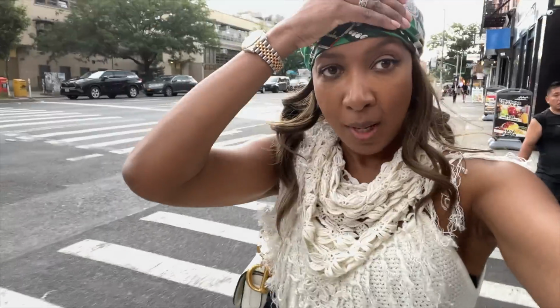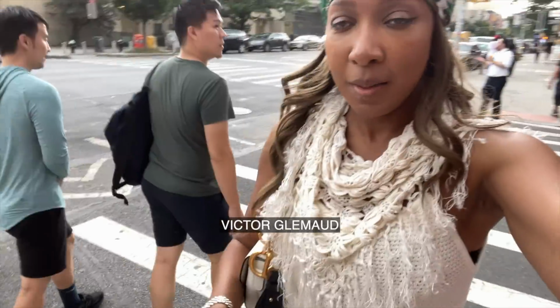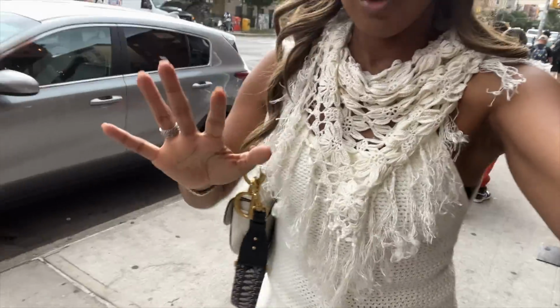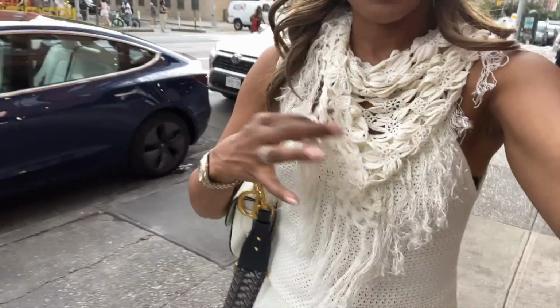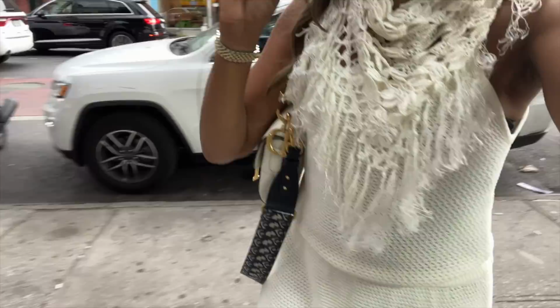Okay, and by the way, dress-wise, this dress is by Victor Glamode, a black-owned designer. This is a vintage shawl, which is part of a dress that I horribly, horribly shrunk in the wash, and it was my favorite vintage dress. I hardly ever wore it. So this is all I have left of it, which is this matching shawl that it came with. But the dress was like this, and it was flawless. Exactly like what I'm wearing actually, but just in this material. And my Dior saddle and the strap with it. So let's go in.